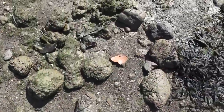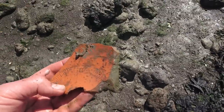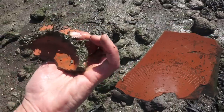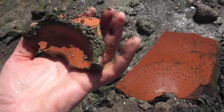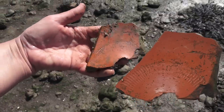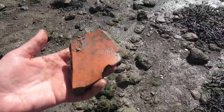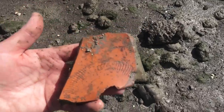Look at this. A lovely big chunk of Samian ware. See that lovely milling design just there. I love Samian ware, that sort of shiny finish. It's amazing to think that the potter who made that was walking this earth around about 2,000 years ago. Isn't that incredible? Absolutely incredible.